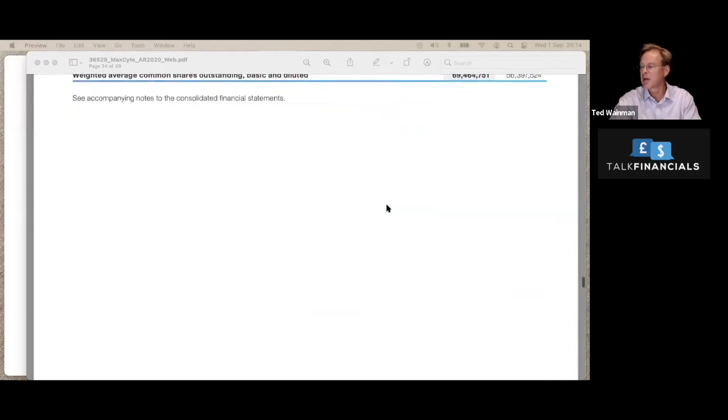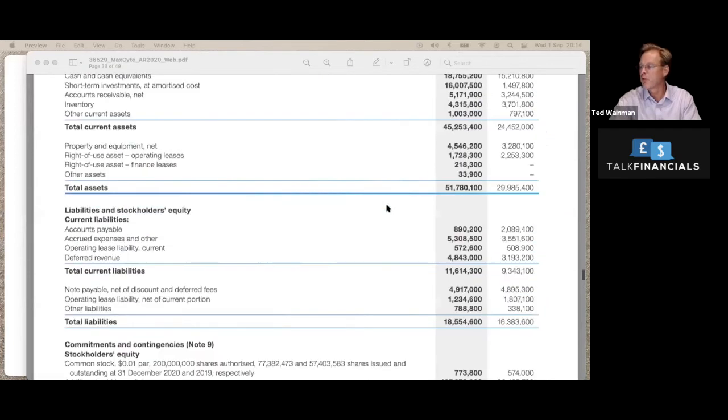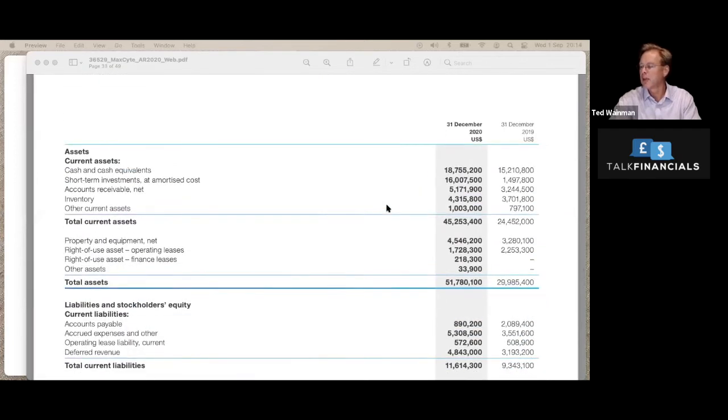Okay, so there's our trading account, there's the income statement. Let's go and have a look at the balance sheet. The balance sheet comes just before the income statement for these accounts. Total assets, $52 million, and most of that is current assets, $45 million, with a little bit of property, plant, and equipment. These are machines that go ping, and test tubes and all that kind of stuff.